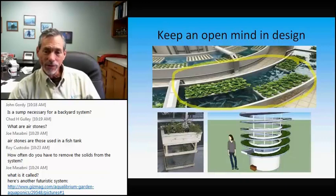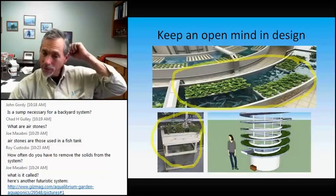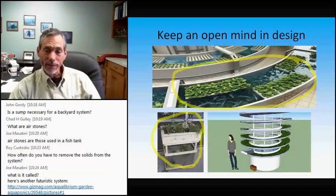This one here is again one of those, in my mind, doomed for curiosity. It's got a fish tank at the bottom. It's got a wooden box at the top, and you're basically just circulating water through. Nothing wrong with it. Have at it. There could be some wonderful systems out there. We chose not to do this.